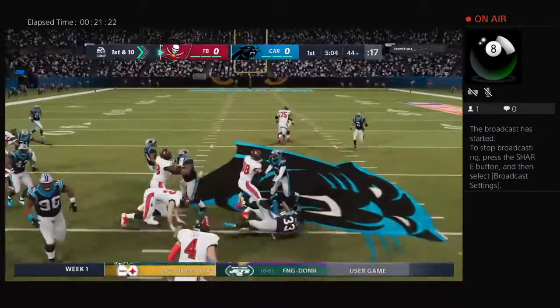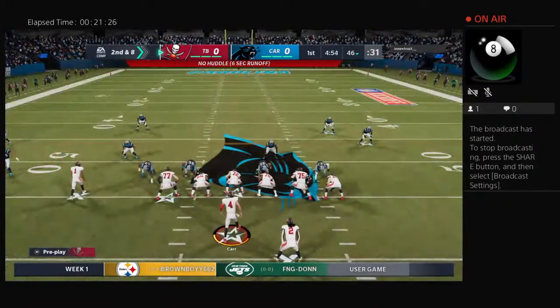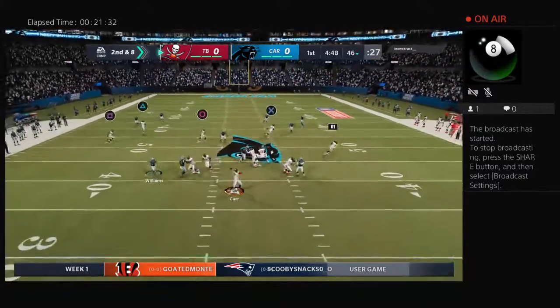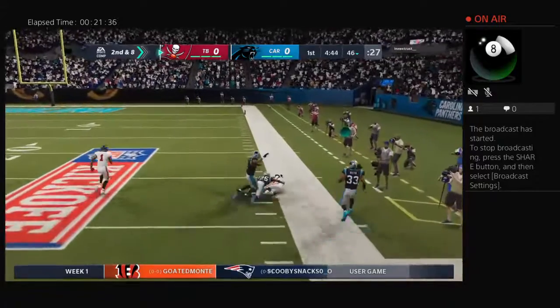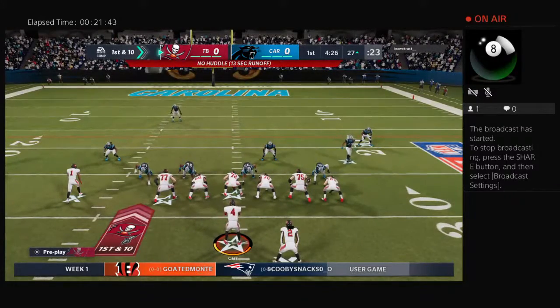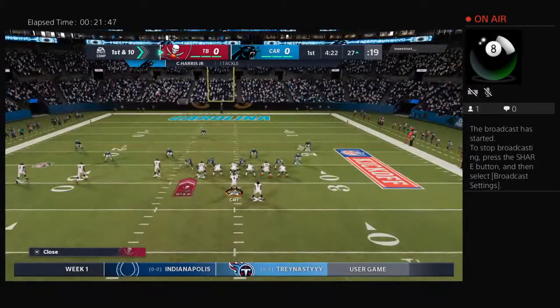The first carry now. This is Alvin Kamara. And he'll only get a yard, maybe 2, up to the 46. The last run good for 2. Here's 2nd and 8. From the gun, it's Carr. Out of the backfield, that's complete to Kamara. And he'll go down, but not before getting this inside the 30. So from Panther territory now, it's 1st and 10 at the 27. And the Buccaneer first down.